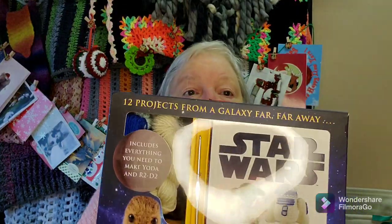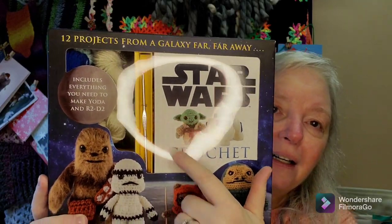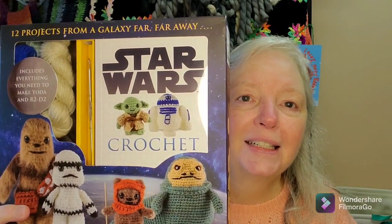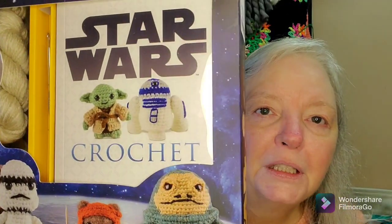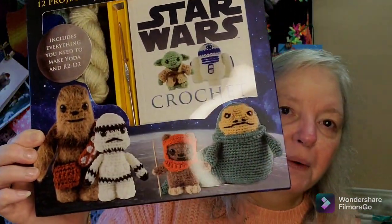And my granddaughter, Chloe, what a sweetheart. She knows that I really like Baby Yoda. I know that's not his real name, but that's what I call him. And she was shopping at Marshall's, and she found this crochet Star Wars kit, and it's got Baby Yoda. So I'm very excited about this. It's one of those kits where it's got 12 characters that you can make, and it's got the yarn. It's got the yarn for R2D2 and Yoda. So I guess it's just regular Yoda, not Baby Yoda. But he's still cute. You have the ring lights. And then the instructions on how to make all the rest of them.